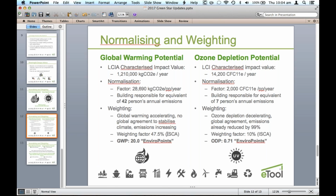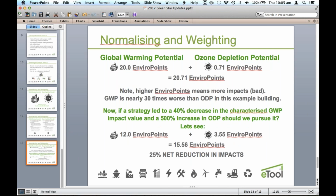And so what that means is when we look at ISCA, Infrastructure Sustainability Council of Australia, they've put a weighting factor on global warming of 47% and a weighting factor on ozone depletion of 10%. So we then apply that weighting factor to our normalised value, and in ISCA speak, we come up with 20 enviro points for global warming and 0.71 enviro points for ozone depletion. So bigger enviro points are worse. Global warming's quite a lot worse. We're looking at a total of nearly 21 enviro points for the building, but it's totally dominated by global warming. Global warming is nearly 30 times worse in this case, when we normalise and weight, than ODP in our base building.